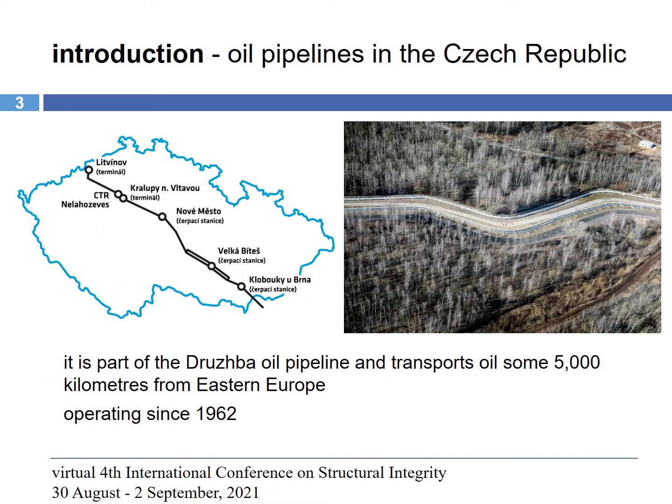Most of the oil pipelines operating in the Czech Republic are more than 4 decades old. It's common that the integrity of many of them is affected by various types of defects. The most common type of defects are corrosion losses on the outside and the inside of the pipelines. The presence of defects on a pipeline results in a reduction of the safety and reliability of the section.